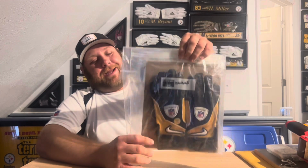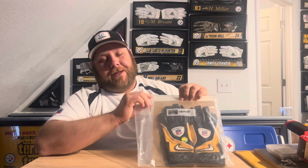One pickup today, Hines Ward from the auction. Hopefully you enjoyed this pickup.